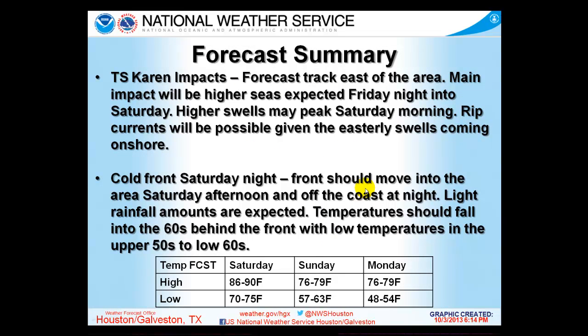So to summarize, again, the impacts from Tropical Storm Karen for southeast Texas will be mainly for the marine interests. We are expecting higher swells and perhaps some rip currents along the coast with these swells moving into the area. And then the cold front pushing through Saturday night. Again, will be one of the first fall cold fronts for our area.